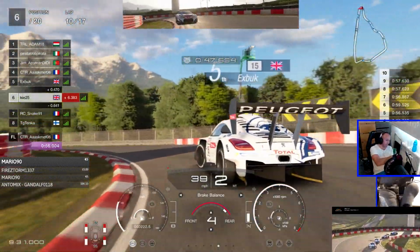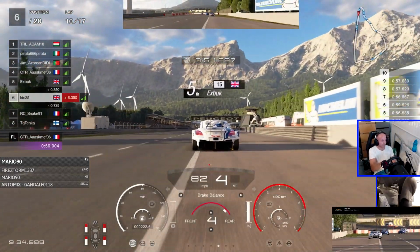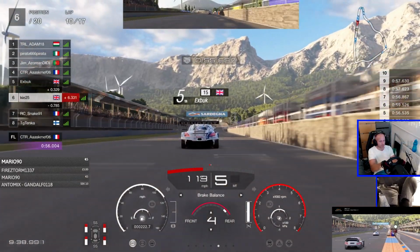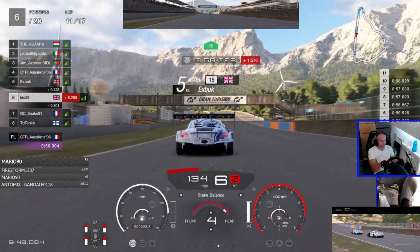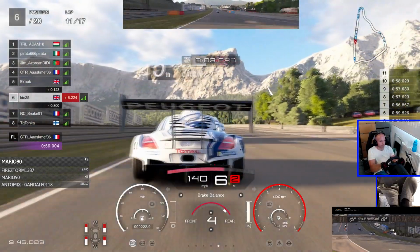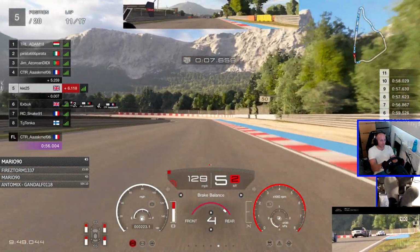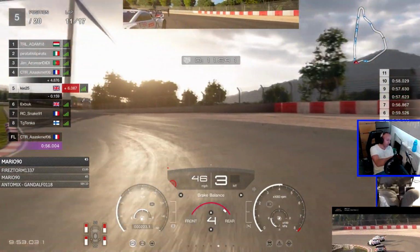Again, he goes into that corner a little bit deep. We're going to get on the power nice and early, upshift into 3rd gear to try and dole that power out a bit to stop the understeer, and then power our way out and see if we can go for a move again. Can we do it on our second attempt? Looks like we're going to have to try and go round the outside if we're going to make this move work. As we go to the right hand side of the track, we're going to stay there and just push it wide and see if we can brake as late as possible and hang it round the outside. And can we do that?